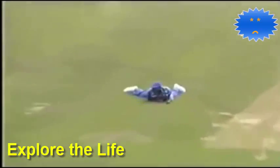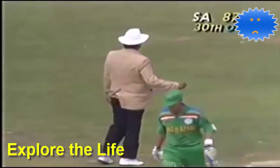Crashes this one through the covers. That's a beautiful shot by Kirsten. That's 4 runs. Marvellous shot by Peter Kirsten. End of the 30th over, 87 for 1.